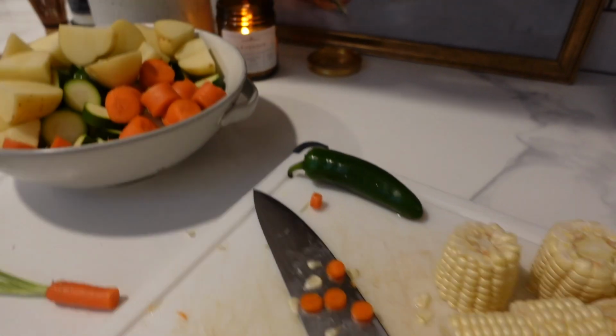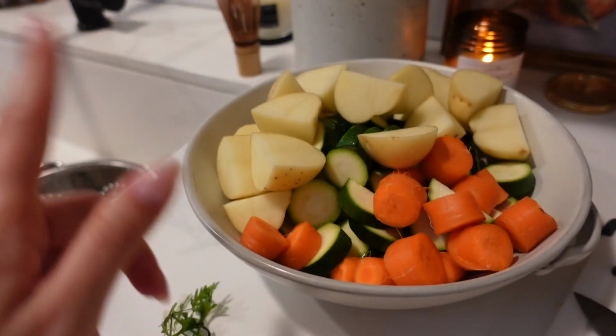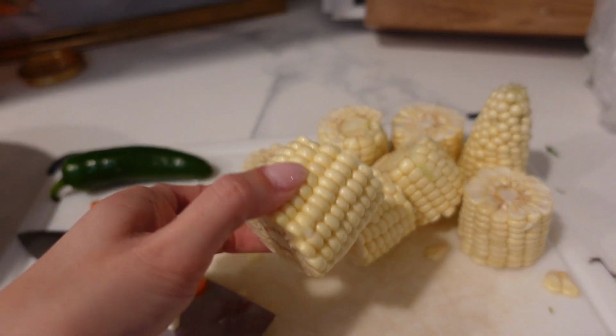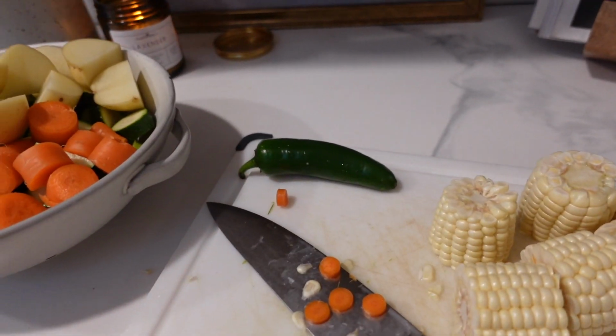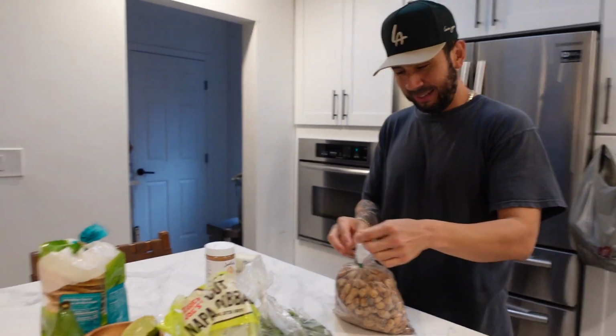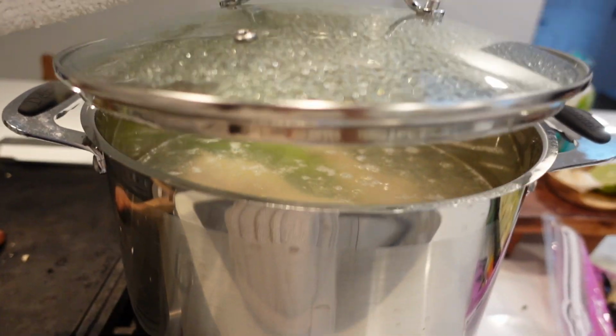Here we are in the midst of it all. We just finished chopping up the veggies. We got, oh, I showed you guys, potatoes, carrots, zucchini, and then we got elotito. This is gonna taste so good. It's my favorite. And then the jalapenos. And over here, I know, I told them that you got them for your squirrels. Over here we have the chicon going.